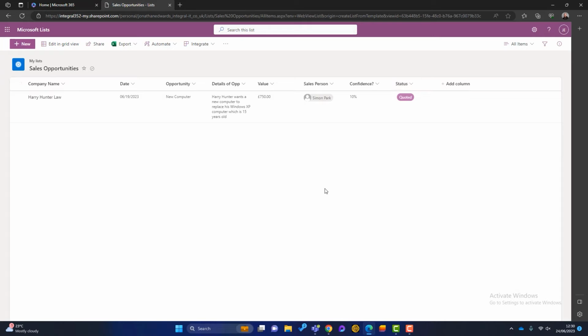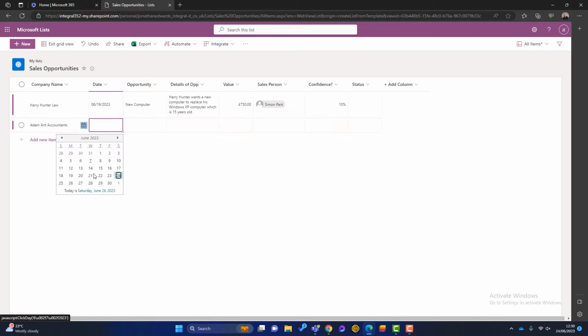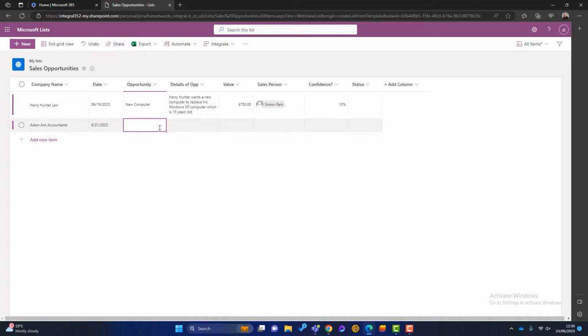And you can see that all that information has gone into our list. Now, there's also another way that you can add information without clicking New. Maybe it's slightly easier. You can click on Edit in grid view. Now, the grid will come up, so we can simply add a new item, and we can call this Adam and Accountants. Again, we can put a date in there, so click on the calendar. That came in there. What's this opportunity? Well, it's a new accounting package. The details we can add in there.